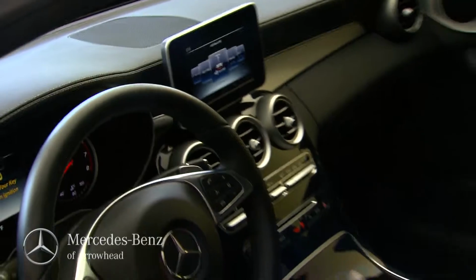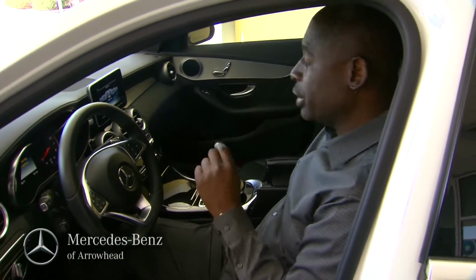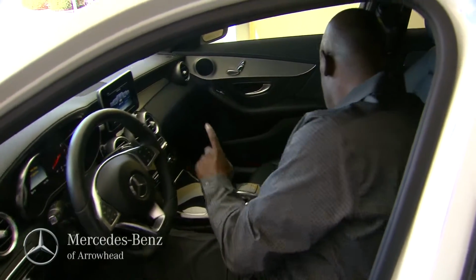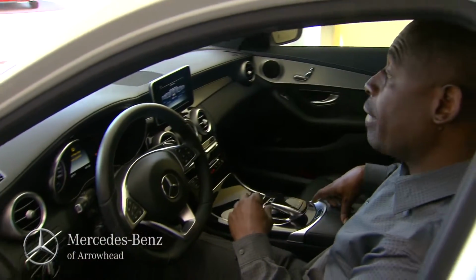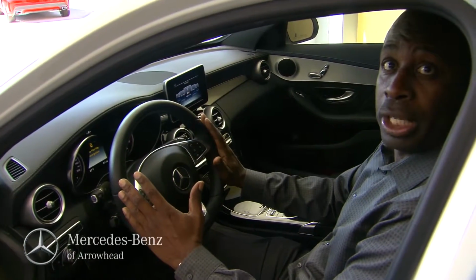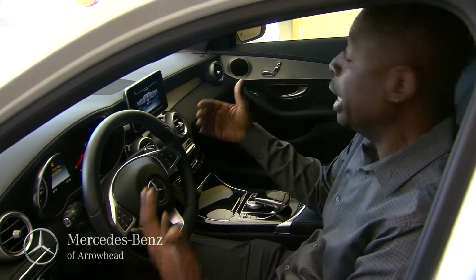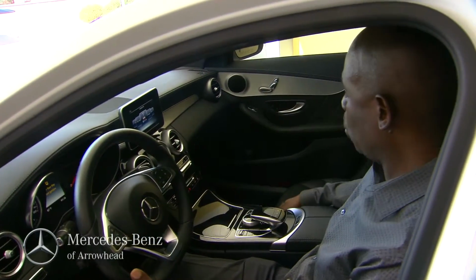One of the other neat features for the 2015 C-Class is navigation is still included in the multimedia package, but with a twist. For this year, there's an SD card nav system. You can pop that into the slot here and have navigation without having to spend the money for a multimedia package. Or if you go to the dealer and you like the car and it doesn't happen to come with the multimedia package, you could just add the SD card and still have navigation. So that's a wonderful feature.